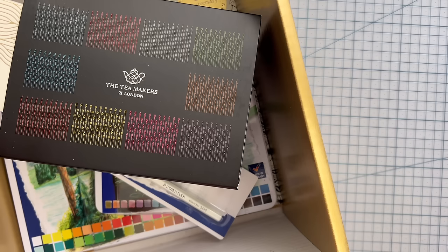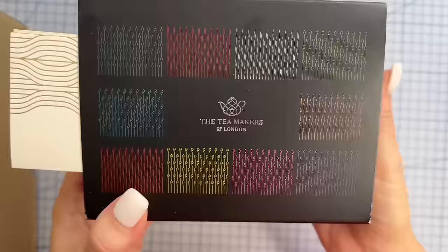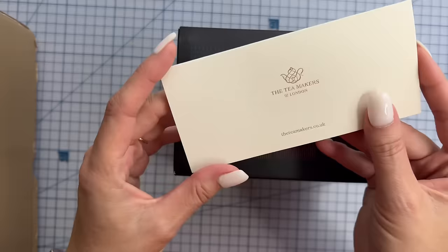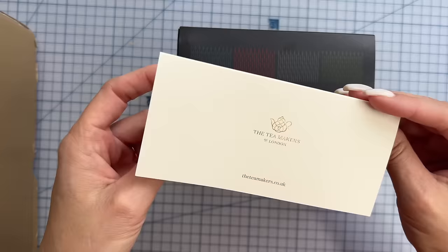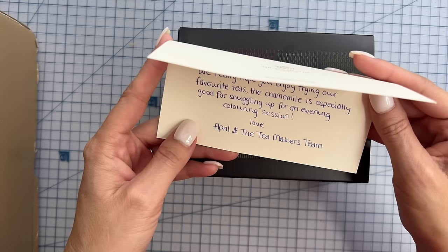So let's just move this over to the side and we'll go and have a look and see what's in the box. The first thing we have here is this beautiful box from the Tea Makers of London, and it's got this little card sticking out. That's their website there. Beautiful stationery too. "Hey there, we really hope you enjoy trying our favourite teas. The chamomile is especially good for snuggling up for an evening colouring session. Love, April and the Tea Makers team." Now, my husband loves a chamomile at night, so I may have to share that one with him.